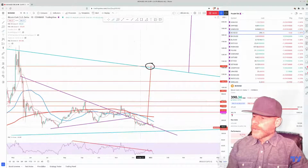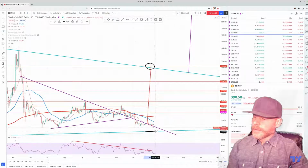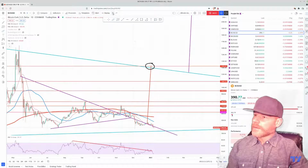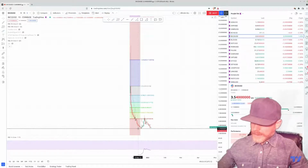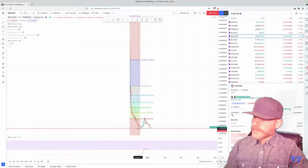BCH is a good price. We broke above that trend line once and have now come back below. This is where I'm looking for baseline support. Anywhere between here and here, you can start to dollar cost average in. It's a good buy. All right, BICO, I like this one because we seem to have reached, and let me draw it in here, a baseline of support.